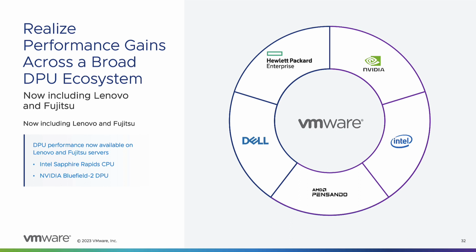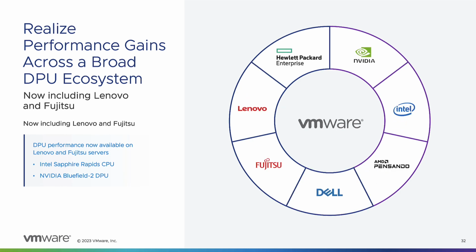So we introduced support for DPUs or data processing units with the vSphere Distributed Services Engine in vSphere 8. And we partnered with various partners, Dell, HP, NVIDIA, AMD, and Intel. And we're expanding that support now to also include servers from Lenovo and Fujitsu. So expanding our partner ecosystem and looking to expand this even further in future updates as well.